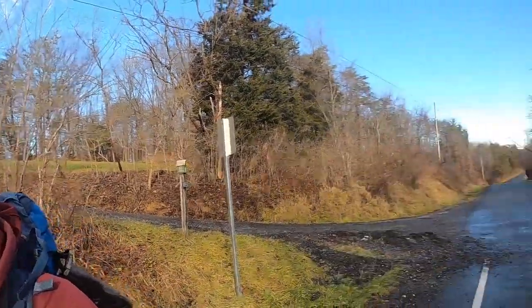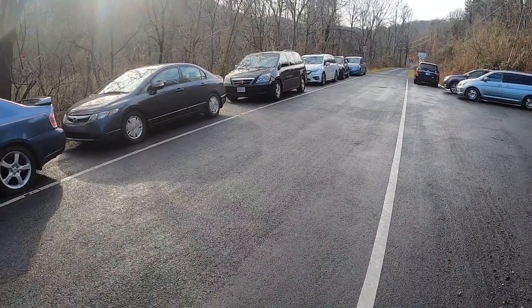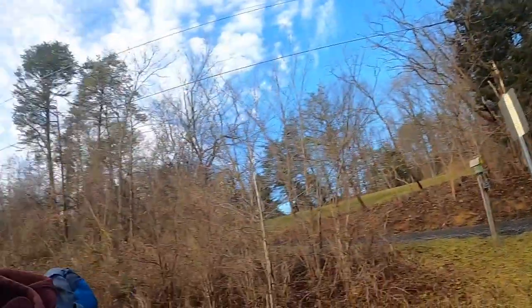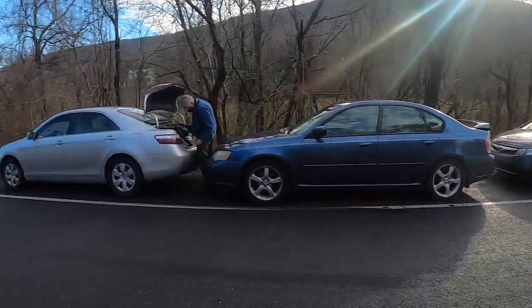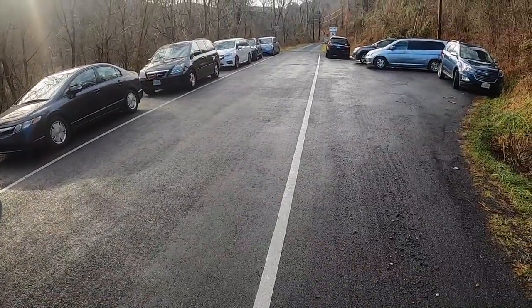What's up guys, so today we are in the Shenandoah Valley, just outside of Shenandoah National Park, and we're going to be hiking into Shenandoah National Park. We are at the Overall Run trailhead off of the Thompson Trail. We're going to be hiking up to the Overall Run Falls. We are at the parking area, which is a little sketchy because there's only room for like 10 cars and a bunch of no parking signs. So we sort of squeezed in, and we're all good to go.